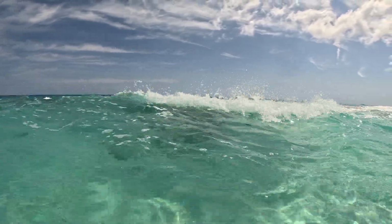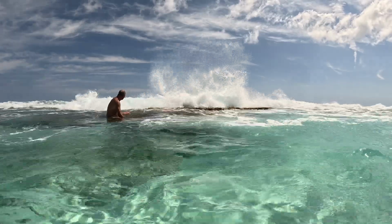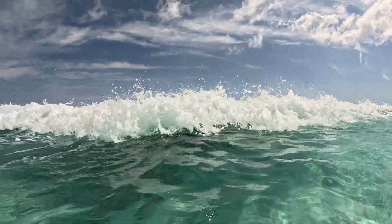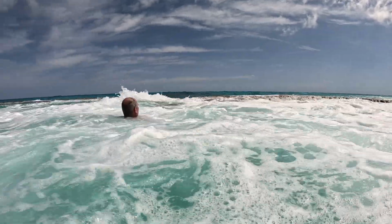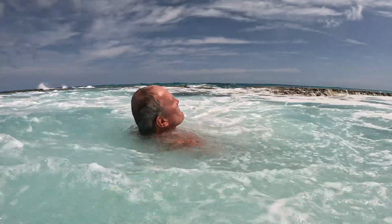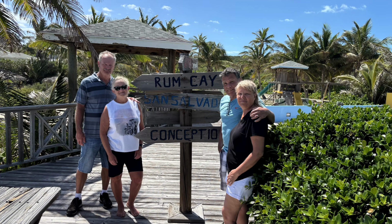The swimming area is naturally protected from large waves with a small reef, which can provide its own entertainment. And yes, here we are, your models and tour guides during this video.